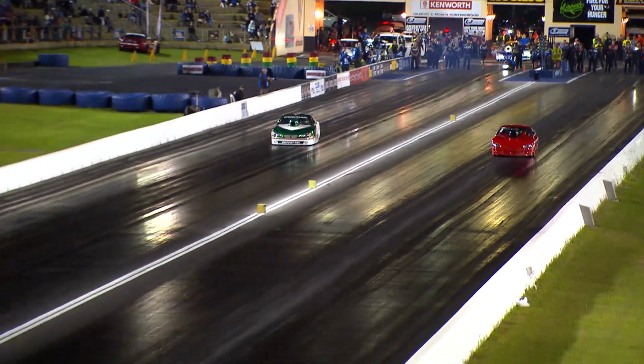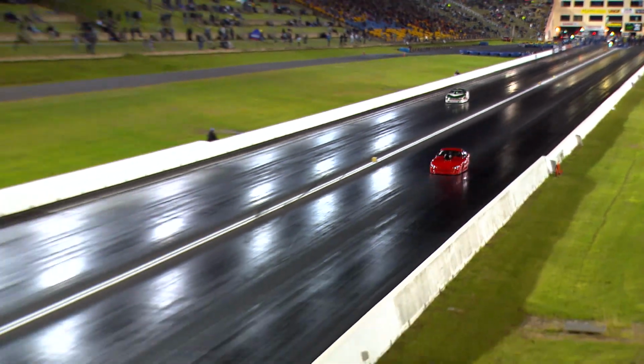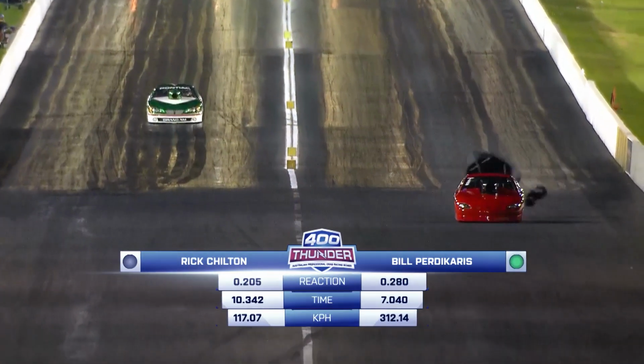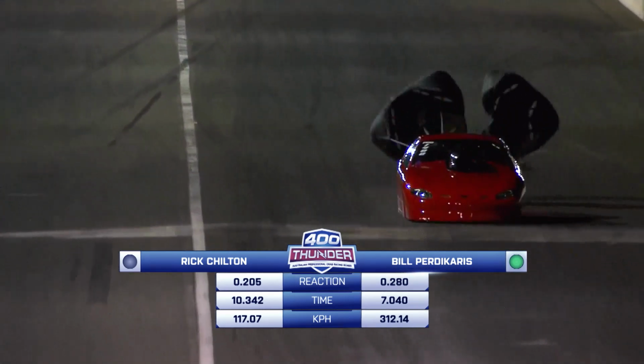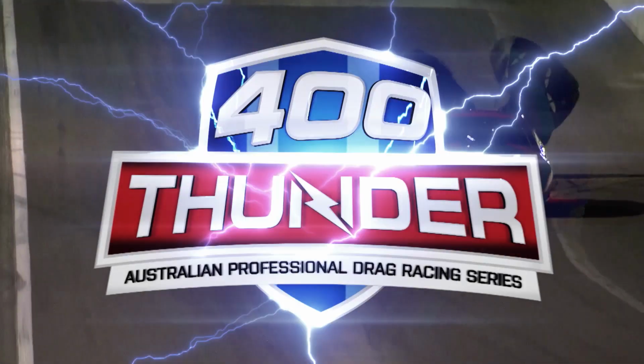That was a really weird stage there from Perdicaris. Might be weird, but it worked. There you go. 7:04, 312 kilometres per hour. Bill Perdicaris gets the win. Rick Chilton with issues goes through for a 10-second pass.